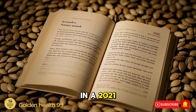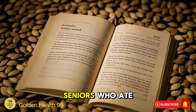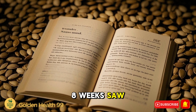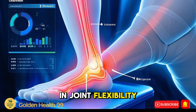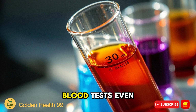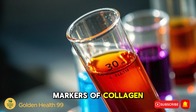In a 2021 clinical study published in Biological Trace Element Research, seniors who ate just a quarter cup of pumpkin seeds daily for 8 weeks saw amazing results. A 27% improvement in joint flexibility and a 19% reduction in leg swelling. Blood tests even showed lower oxidative stress and stronger markers of collagen production.